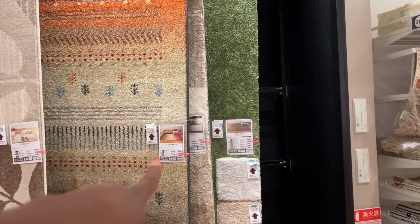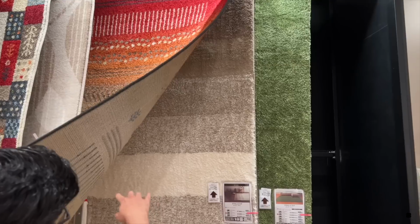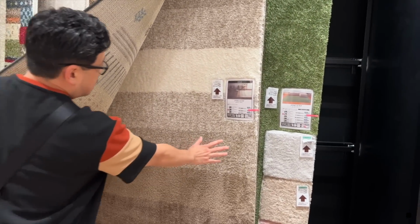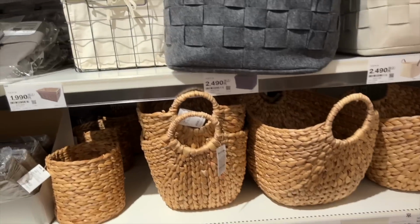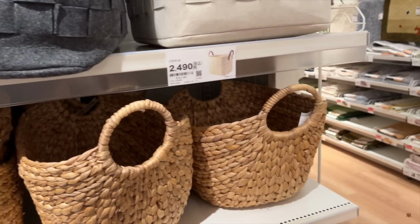This one also looks good. What's this? This gradient one. Yes, just stripe, but it's brown. It's kind of cute. They always have really cute baskets. I got my baskets in my kitchen from here. I got the big one.